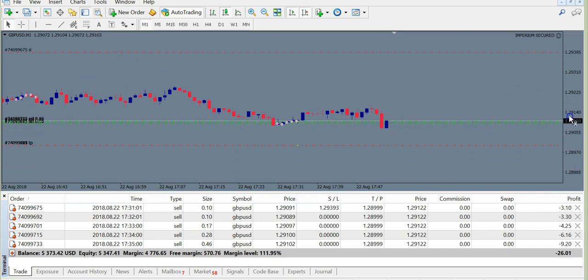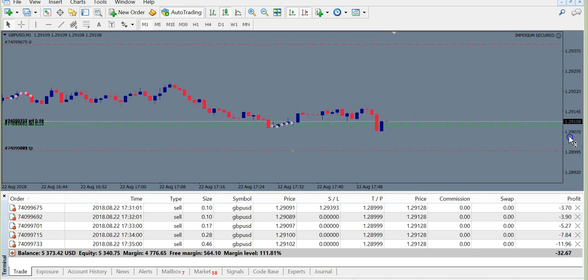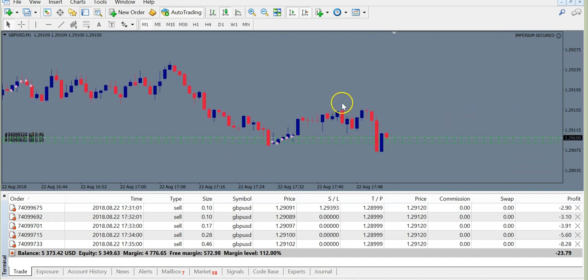We have a secured level here. This is the secured level, or stop loss in Forex expressions. I call it secured level. That's why I changed the name a little bit to Imperium Secured.